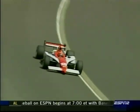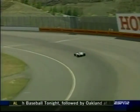Honda's given us great engines ever since we've started. We've never had any issues whatsoever with the power plant. It looks like we got really big power this weekend. So the car was great all weekend long, and I think we got a good car for the race today.